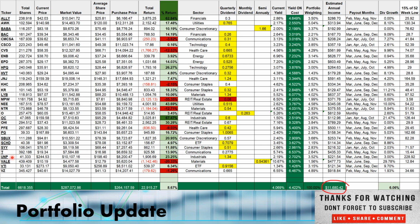Union Pacific for about a year and a half, almost 2 years, paused their dividend raises, but now they are raising again. So it might be worth holding on to some of those positions, especially if they have a nice yield on cost or dividend payout, and seeing how they do. Just because something cuts a dividend is not necessarily a reason to cut it out of your portfolio, but if they do it 2 times like MPW, maybe it is.